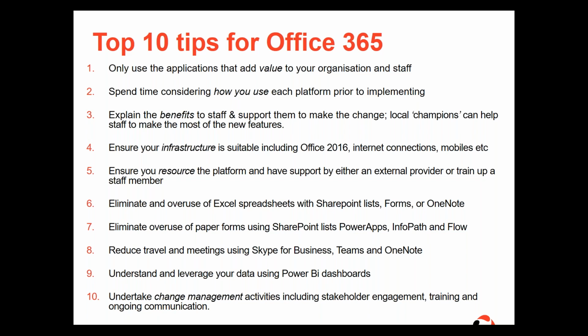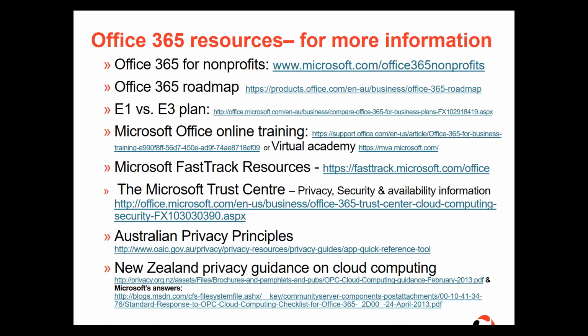All right, so I just want to quickly run through these last two slides and then I'll save time for questions. But really, this is just a whole heap of links to online resources. So this is whether it's Microsoft or some online training or virtual academy or some information down the bottom about privacy and security. These will be in the slide deck so that when Tina sends these to you, you'll be able to link off on those.